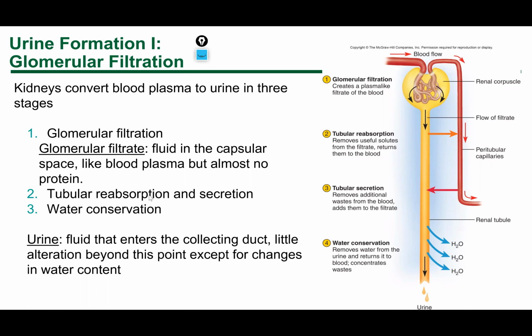Tubular reabsorption and secretion are considered one step because it's not like one happens first and the other happens second. They're happening simultaneously. And then water conservation is kind of happening the entire way because, of course, water is like your annoying sibling. It always wants to be where solutes are. So any place where solutes are being reclaimed, water will osmotically follow.